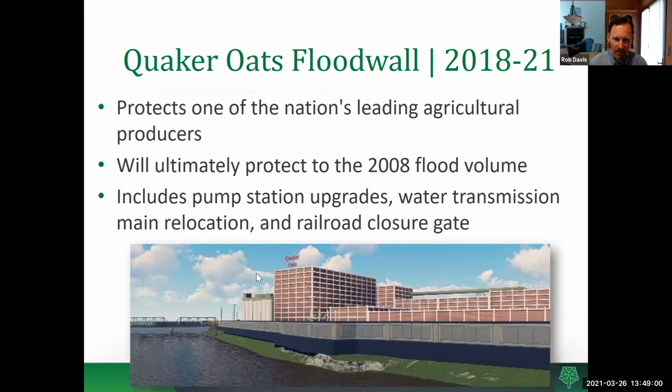This one is pretty exciting. We've been working on the Quaker Oats flood wall. We're going to finish our 4th year of construction there. You know, the Cedar Rapids Quaker plant has its largest production of anywhere in the country. So this was quite a challenge to get this built while keeping that plant operational. Again, it's going to protect to the 2008 flood volume.